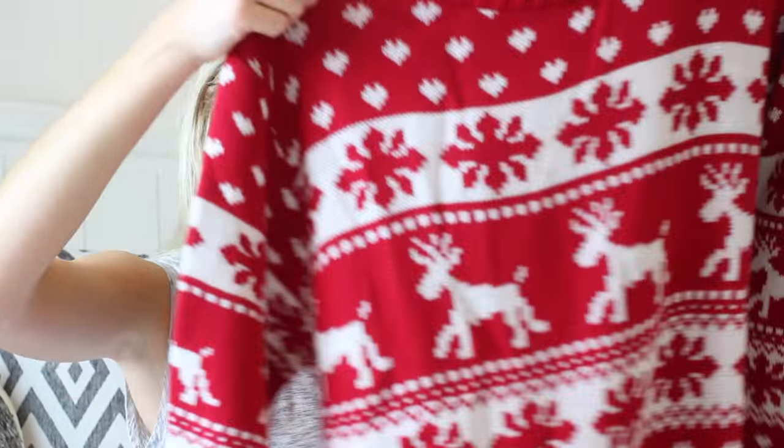I think this is quite a nice traditional one, and this was really cheap. I think it was around the £20 mark, so it was good value, and nice and soft as well. I find sometimes if they're too novelty they can be a little bit crispy, but this one feels really nice. I really like that one.